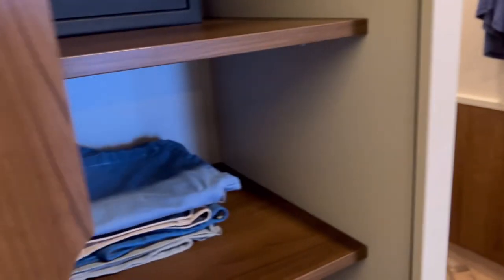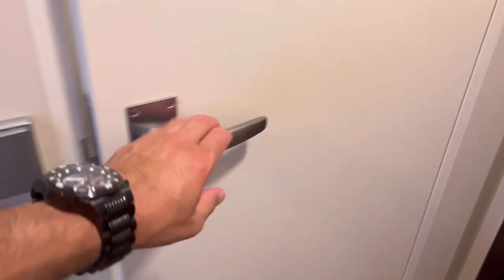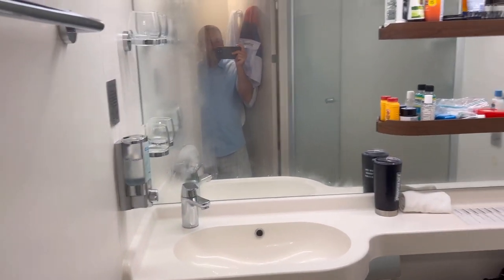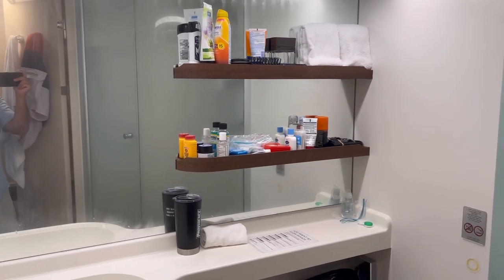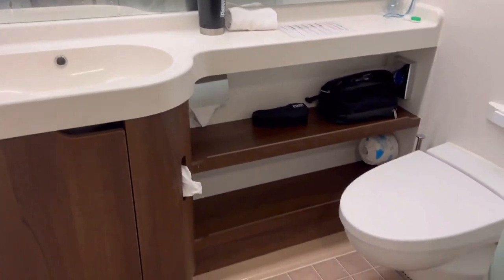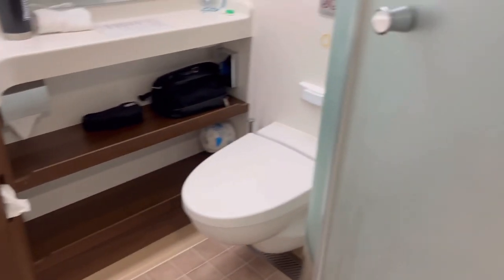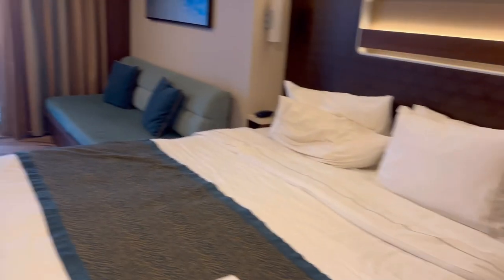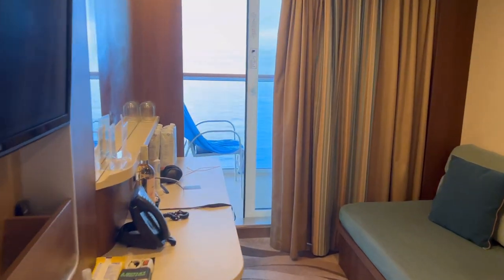I'll show you this side. They got a safe there, plenty of shelves for me to keep all my stuff. And then the bathroom is not a terrible size. It's not gigantic, as you can imagine on a cruise ship, but pretty decent. Enough shelving to keep all my products. Sink, more shelving on the bottom. And then a stand-up stall shower, which is very clean, and that's the most important thing for me in a bathroom. Let me show you the balcony real quick.